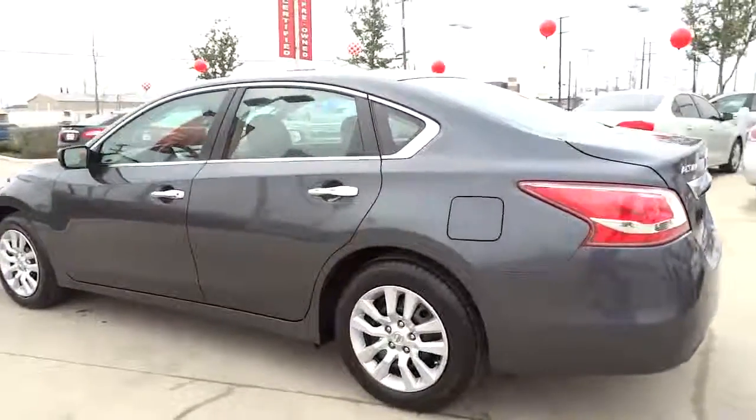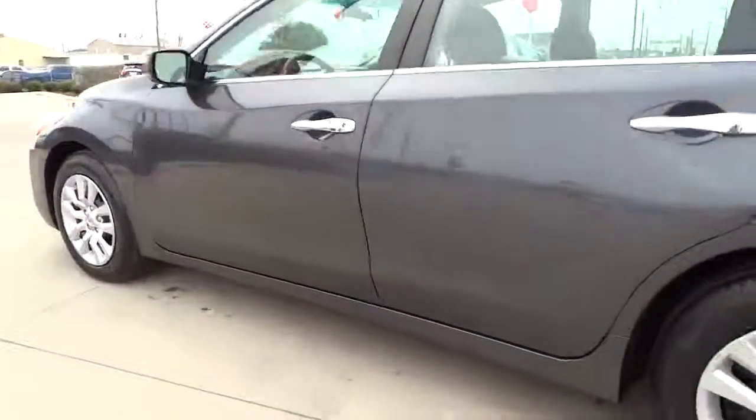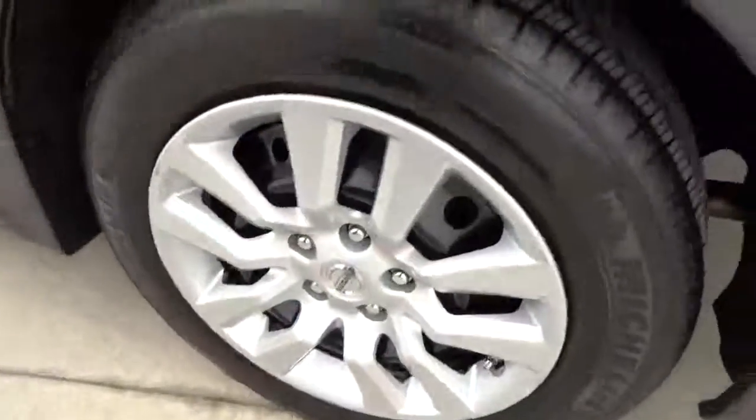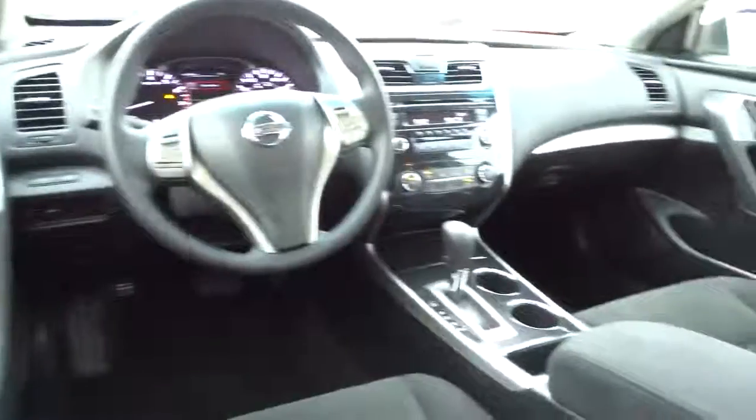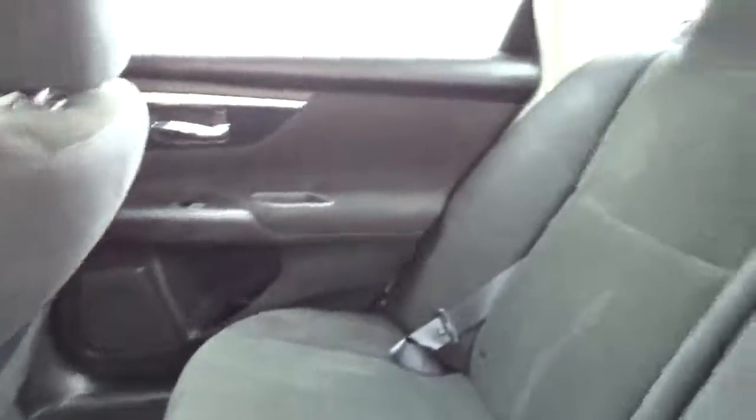This vehicle has less than 40,000 miles. Here are some of this vehicle's great options: traction control, stability control, front wheel drive, Bluetooth, passenger airbag, remote power door locks, trip computer, tachometer, speed proportional power steering, heads-up display, privacy glass.